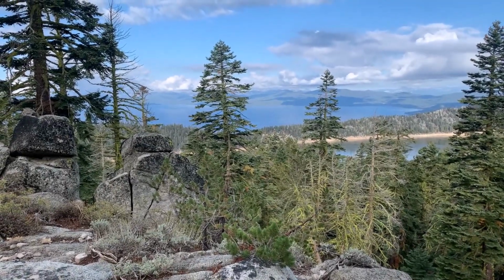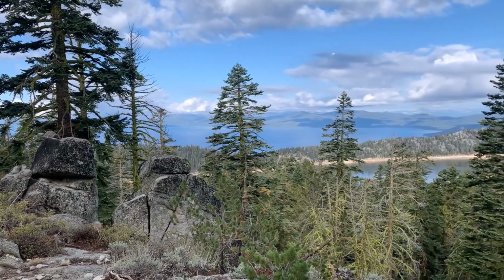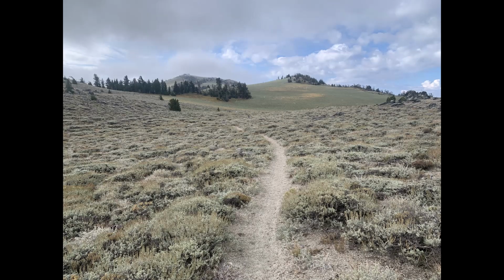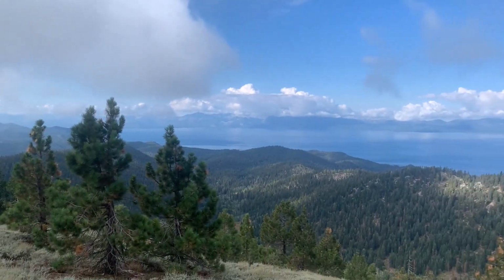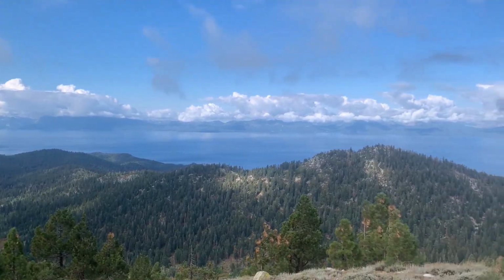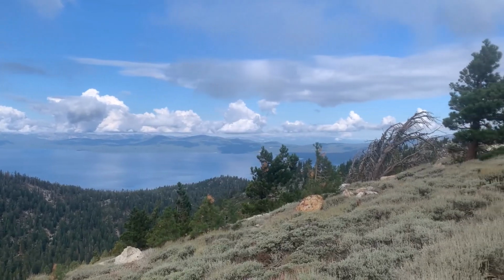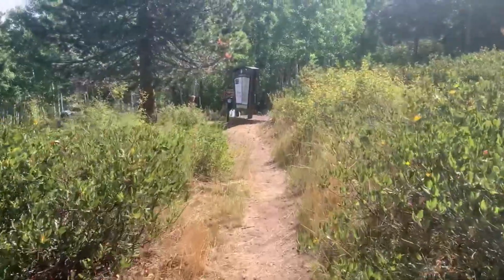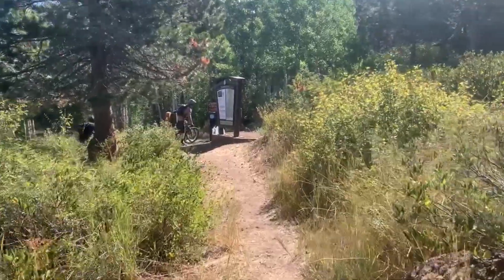Beautiful morning view of Marlette Lake in the foreground and Lake Tahoe in the background. Should be a beautiful day to finish the hike. All right, here I am, coming up the last couple steps, the Tahoe Rim Trail.